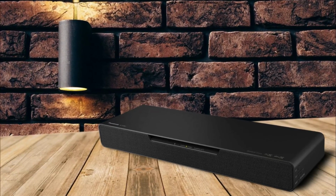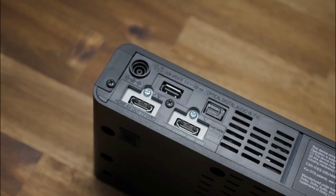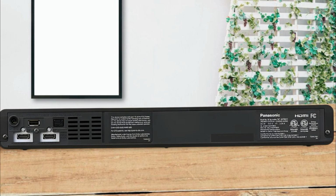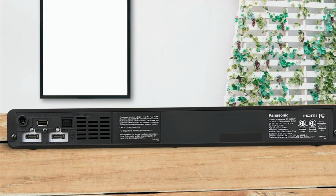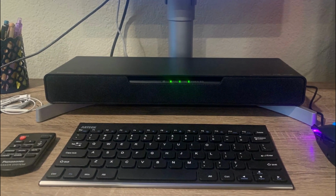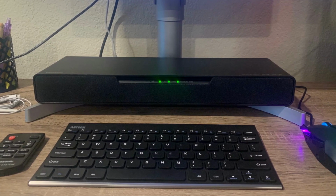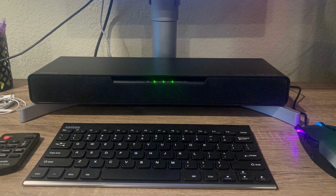That's pretty disappointing. On the other hand, you have full connectivity options here. You have HDMI for your PC, optical for TV or gaming consoles, USB, and Bluetooth. Once again, there's no internal battery, so it needs a power connection at all times. Overall, if you want great connections and excellent sound from a compact soundbar, this could be it. But if you need bass in your mix, you're not going to be completely satisfied here.